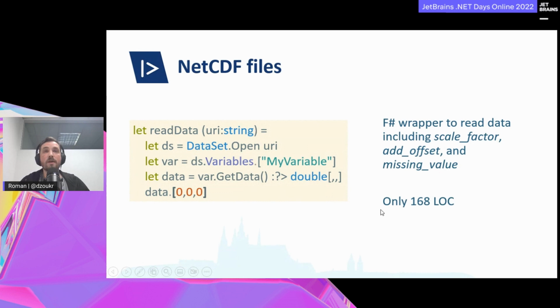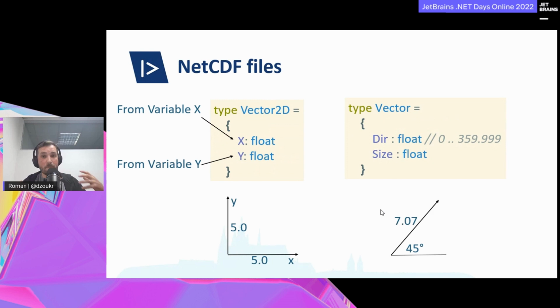As I said, we are actually reading from two data sets at the very same time, because it was just, let's say, one value, the X value, but we also need to read a different variable from the same file, from the same time, from the same GPS. So then it's starting to get even more fun. You have to read from two variables to get full data, and then you need to convert it again. Luckily, finally, some F# and math together, we'll just convert it from something we call vector 2D to the vector with some direction and with some size.